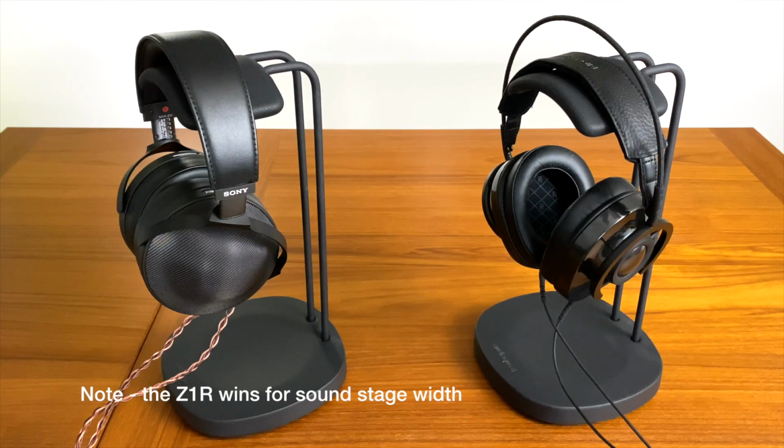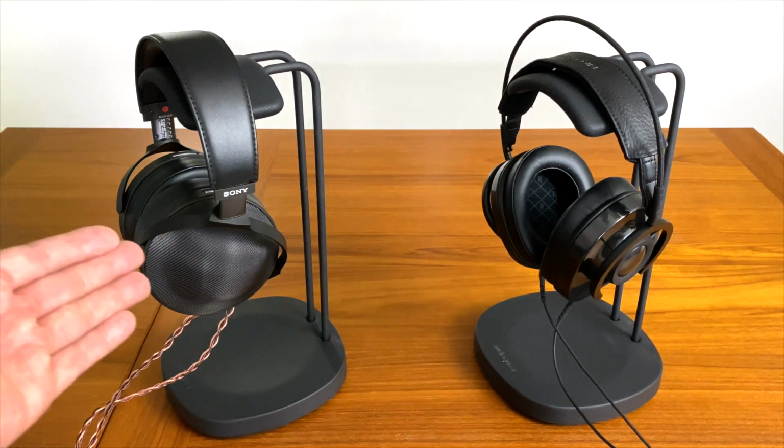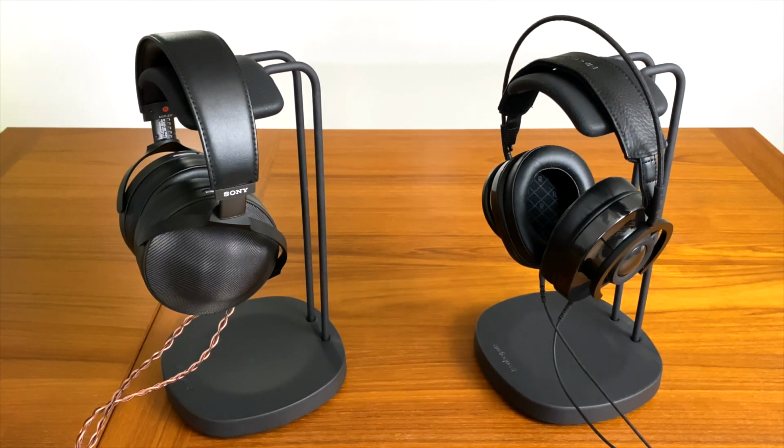Moving up into the mids, the NightOwl Carbon headphones definitely have a smoother mid response, whereas the Z1Rs don't have quite as smooth mids, but still pretty smooth in terms of thinking about things like electric rock guitar and vocals and things like that. So in terms of which headphone is more mid-rangey, it would definitely be the NightOwl Carbons.